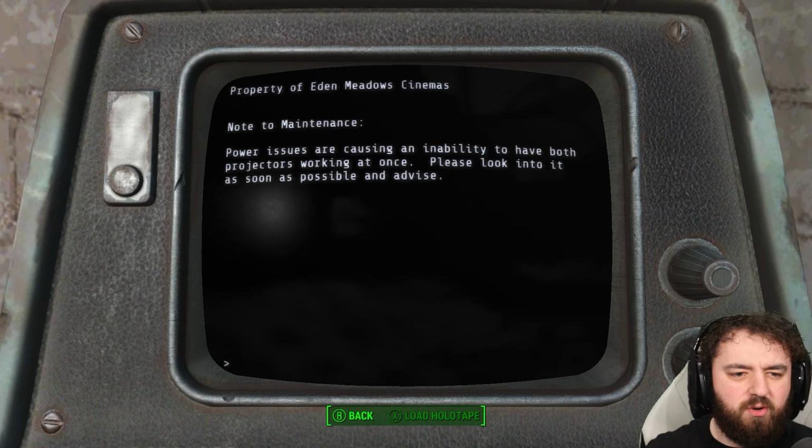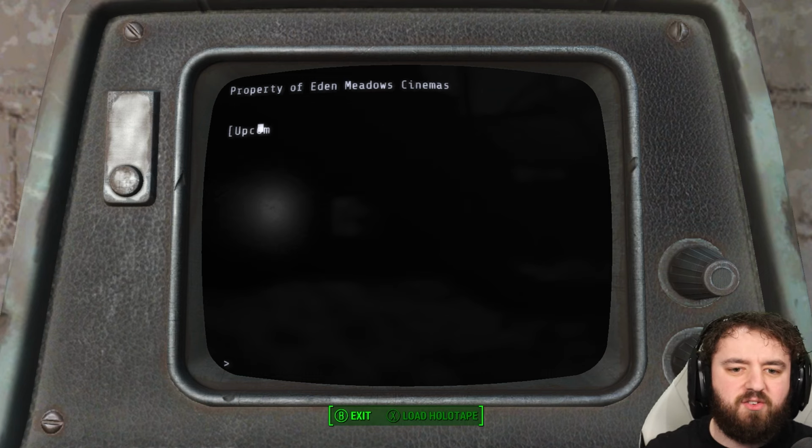Manager's notes and repairs. Note to maintenance. Power issues are causing an inability to have both projectors working at once. Please look into it as soon as possible.